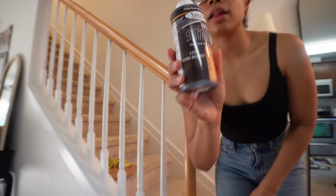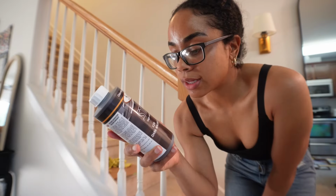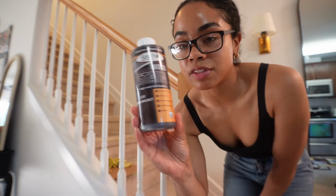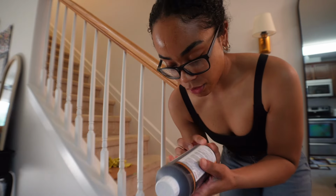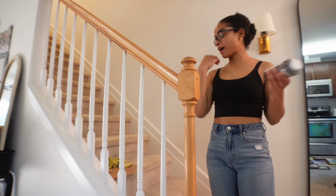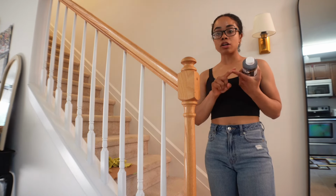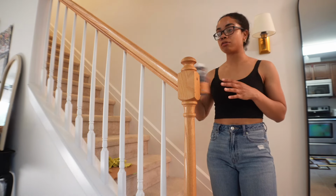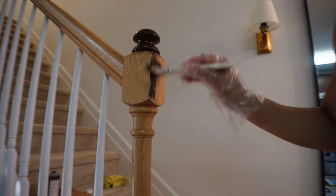So I ended up getting this stain. It's non-penetrating, non-smelling, odorless, no need for conditioner, all of that stuff. I've seen a DIYer use it on her stairs, so I thought this would be great since inside you really just need to shake it up. It says to apply with a sponge, which I don't have, and wipe away excess with a rag. So I have a brush and a rag, and I'm going to try both methods to see which one I like the best. And this color is dark walnut.